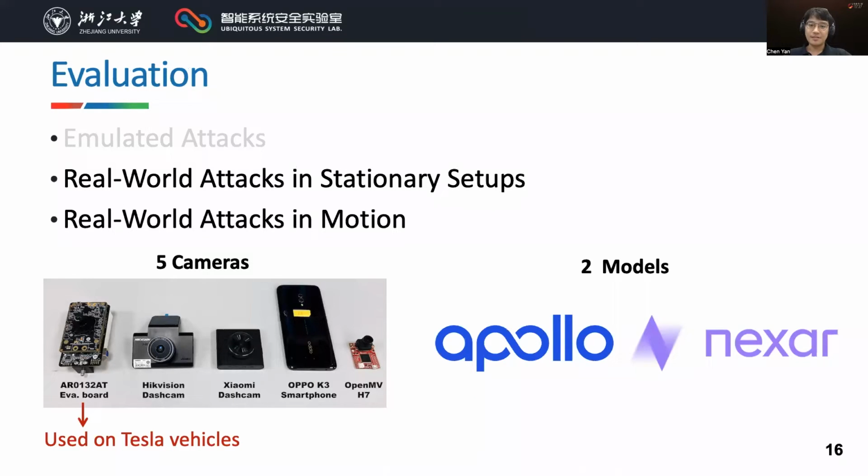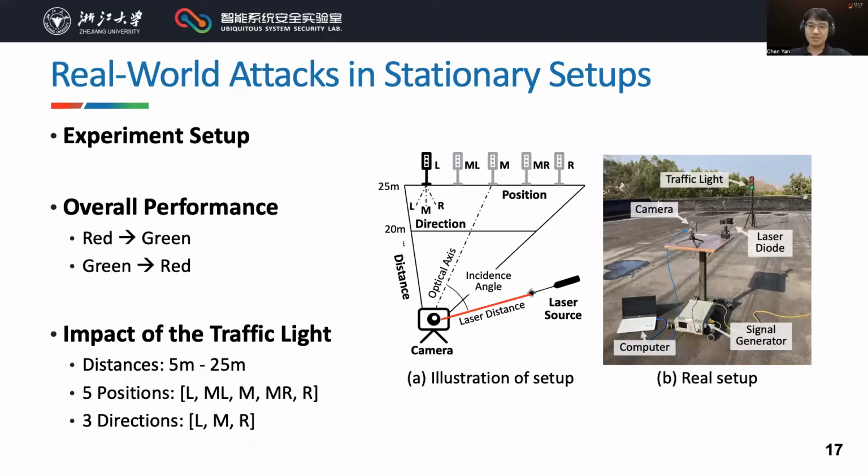We have evaluated the attack in the real world on 5 cameras and 2 state-of-the-art traffic light recognition models. And one of the cameras is the actual sensor used on Tesla vehicles. In the stationary setup, the laser, the camera, and the traffic lights are fixed at various distances, positions, and directions. We measure the attack's overall performance and study the impact of the traffic light.